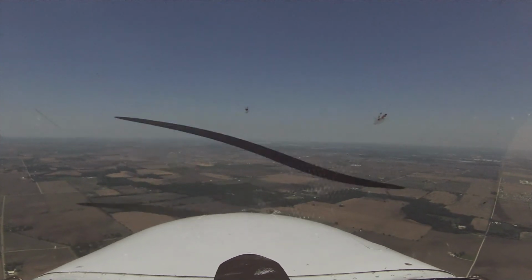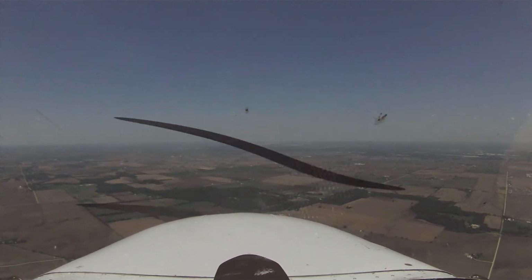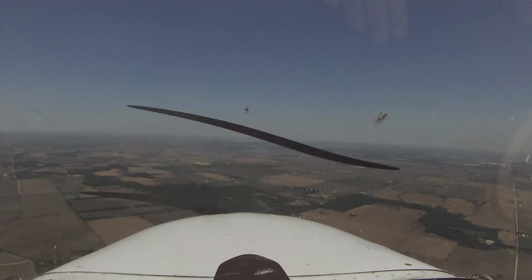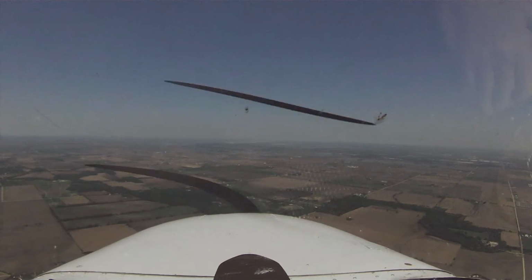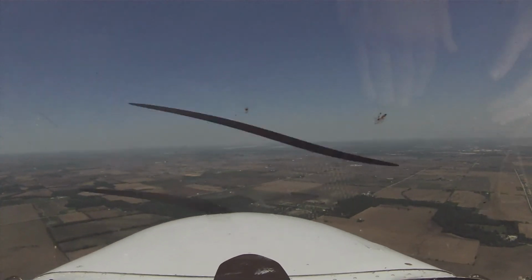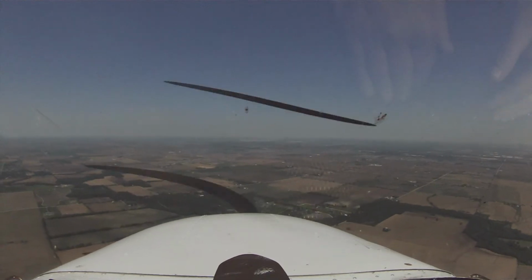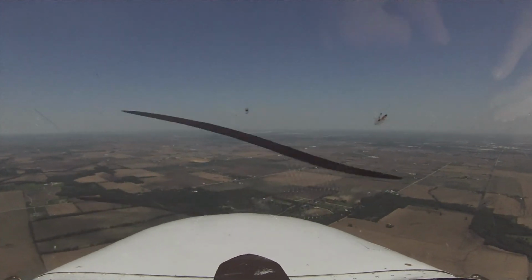Traffic, 2458 Alpha is 7 to the west inbound, one-way 36 Clow. That's still 3-6, okay. 5 from Clow, is that what that is? I'm sorry, what? 5 from Clow, roughly.